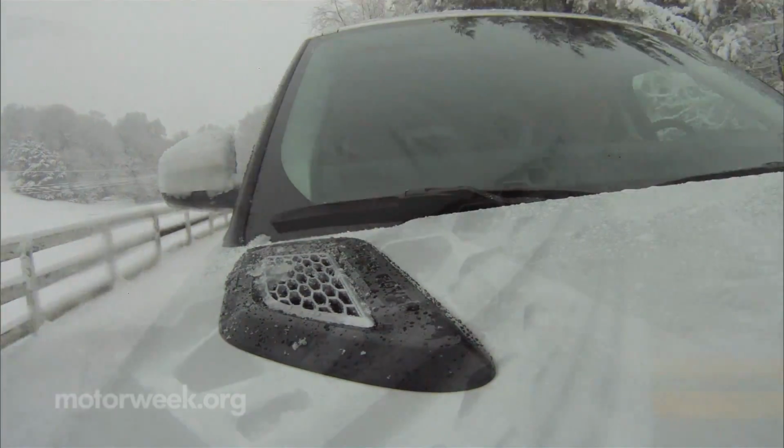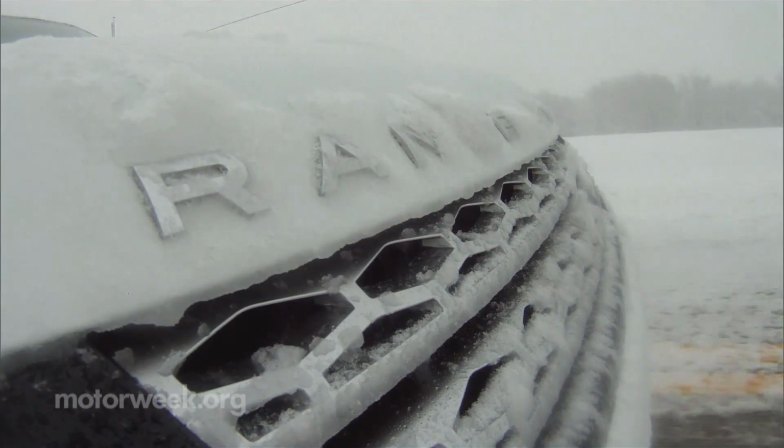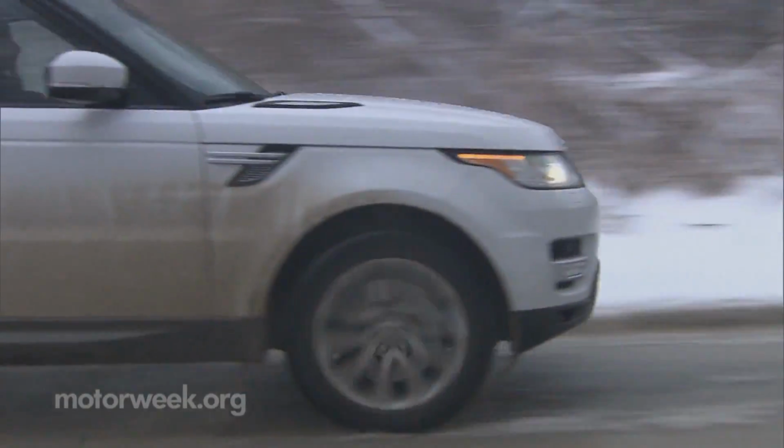It's a lot more refined without losing any of its Land Rover-ness, a formula that many other brands have been unable to duplicate, and a recipe that will keep the momentum going for Land Rover.